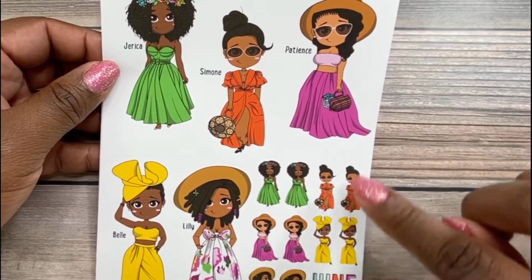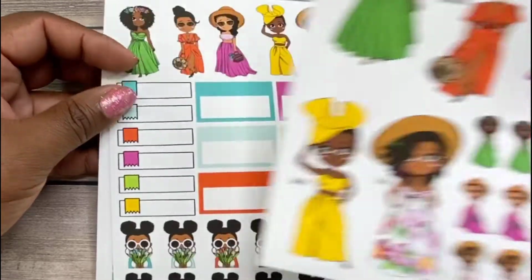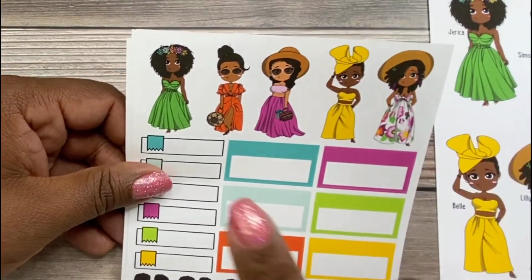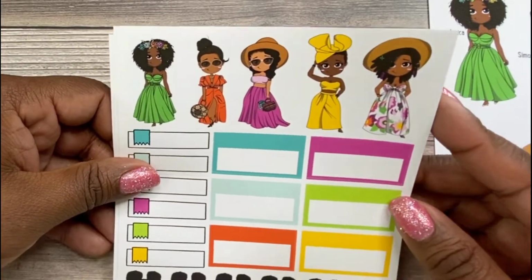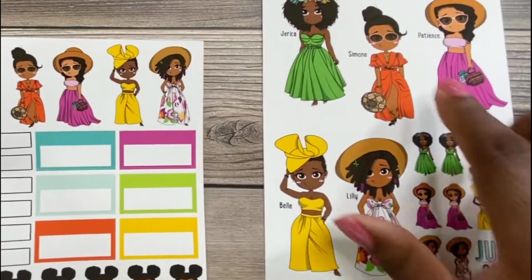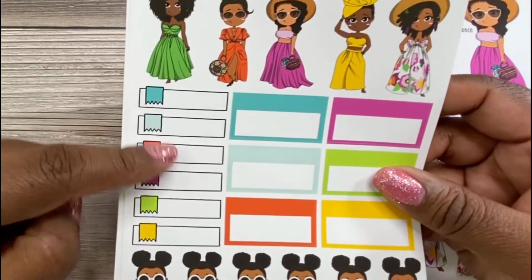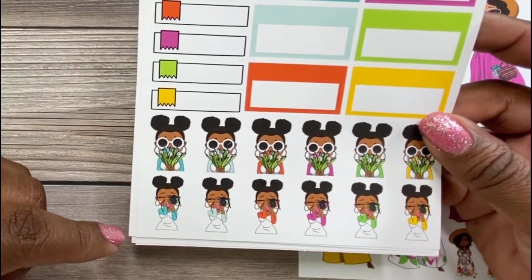And then you get the little bitty ones, mini dolls here. That's cute. I love how she's doing this. She's maximizing her sheets. So you get the middle-sized dolls right here. And remember, these are samplers. So usually you get a large, medium, and then you get a couple of the smaller ones. And then she gives you some functional stickers. And then you get Zoe.